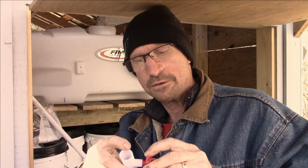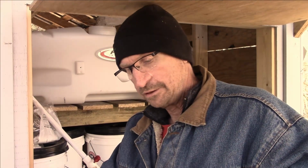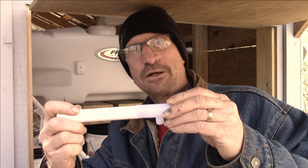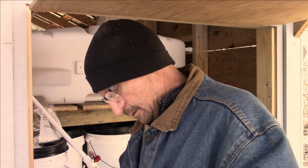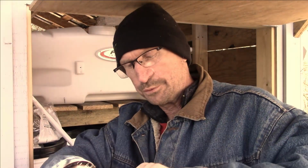We'll leave a description down below of where we found all this stuff. But these are nice because they just thread right on into the little T, so they'll be good, and you can separate them out. They don't fit over like a regular T, so you normally need to use a little coupling, and they fit really snug inside the coupling when you press it all down.